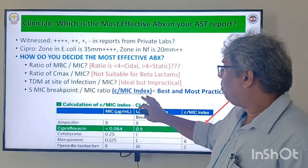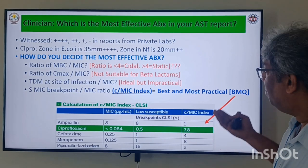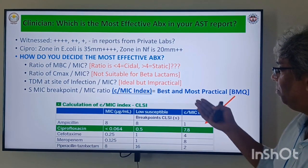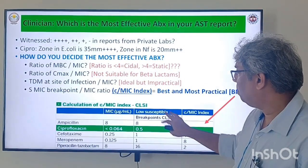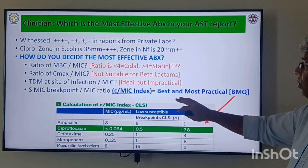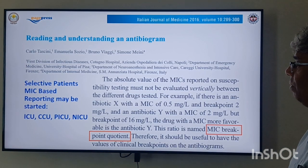Then what we call the susceptible MIC breakpoint is to the MIC ratio. Let's say we know what breakpoint MICs are. Breakpoints are basically concentrations which separate the bacteria. So the susceptible breakpoint MICs are the ones below which the bacteria is likely to respond. For example, if we have a susceptible breakpoint for certain antibiotics and we have the MIC achieved, that ratio, the breakpoint MIC quotient, is one of the most effective of the new methods of checking the efficiency of an antibiotic.